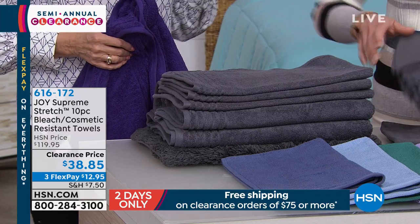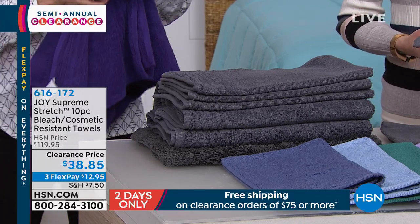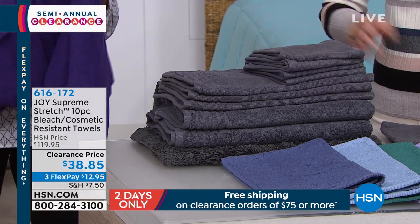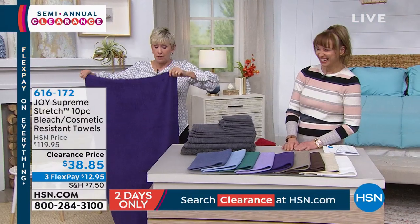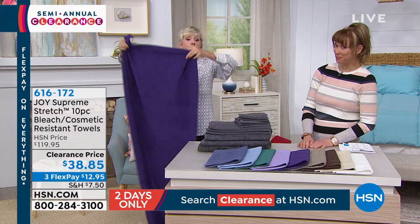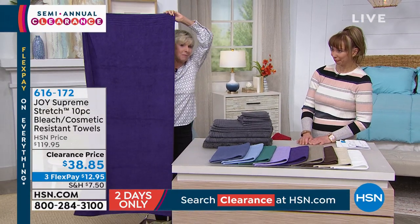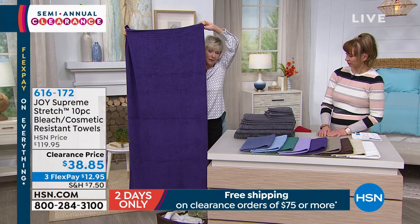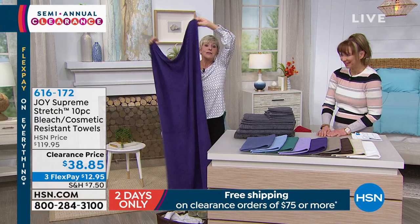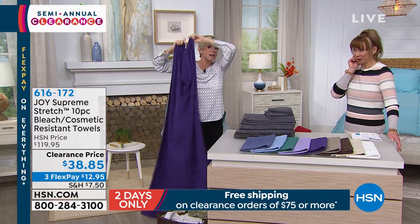They're a good size. You're getting two of the bath towels, and I'm going to step over here because I've got the purple one. I like to play with this one because it's awesome. That's a big towel, 4.5 feet by 2.5 feet. And Robert, if you're watching, this is your bath towel. You're getting two of them.